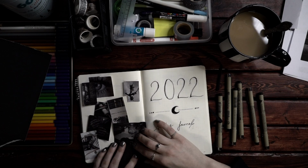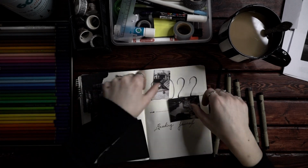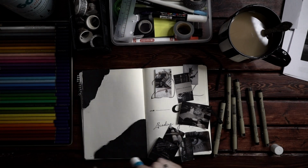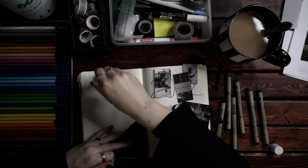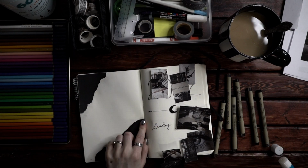Oh, and washi tape. I did use quite a bit of washi tape. And being that I'm such a perfectionist, all of this can be very time consuming for me. But it's so much fun, it's totally worth it.